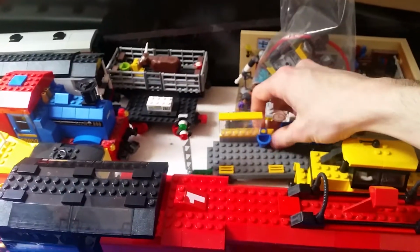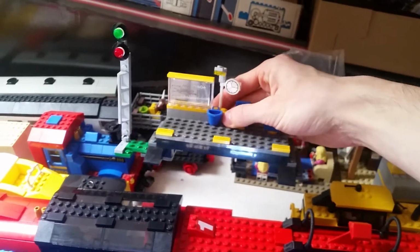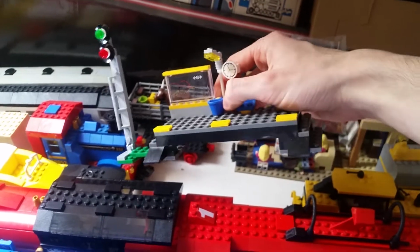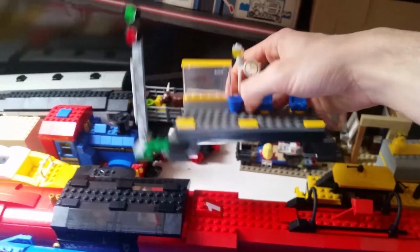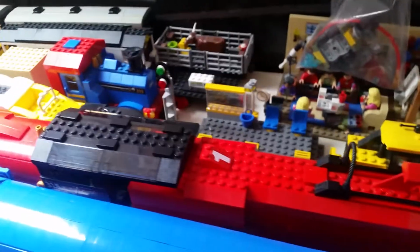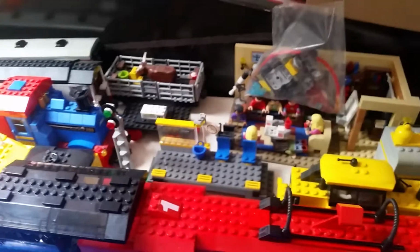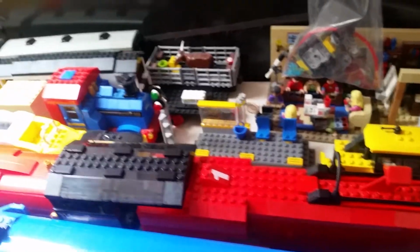So back here we have one of the stations that comes with the red passenger train set. It is an interesting little station because it's, well, tiny, but it also comes with this signal, which looks pretty damn cool. I do have 3 of those because I bought 3 of the sets in order to make the Express. But only one of them is made, so I don't need to bother with the other 2.